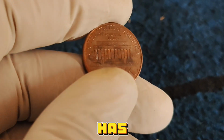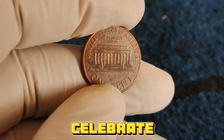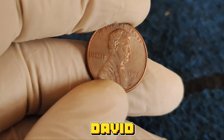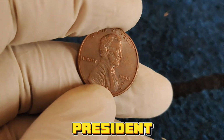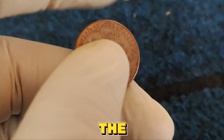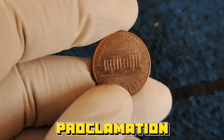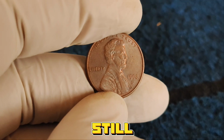The Lincoln cent has been in production since 1909, originally created to celebrate the 100th anniversary of Lincoln's birth. Designed by Victor David Brenner, the obverse of the coin features the familiar profile of President Lincoln, the 16th President of the United States, famous for leading the nation during the Civil War and for abolishing slavery through the Emancipation Proclamation. Fast forward to 1998 and the Lincoln cent was still going strong.